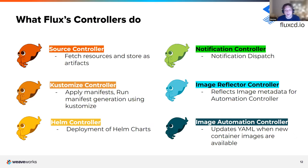There's a bit more information in this slide about what the controllers do. And it's pretty self-explanatory. Even if at first it seems confusing, there's a lot of different moving parts, but it's organized in a logical way. So the source controller will get the manifest, or will get the information from Git, or in this demo, we'll be using both Git and OCI repository. Source controller talks to these systems and gets artifacts. And then kustomize controller uses those artifacts to apply whatever you have defined in Git to your cluster.